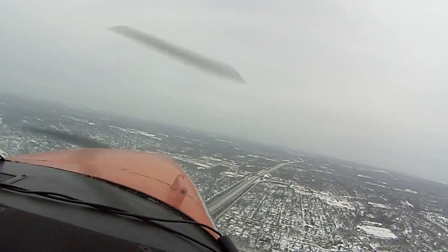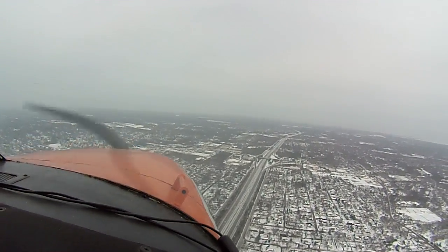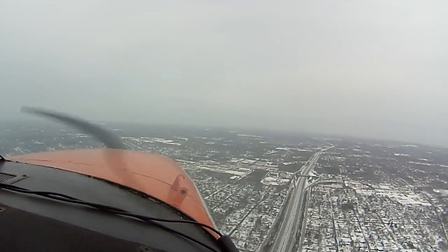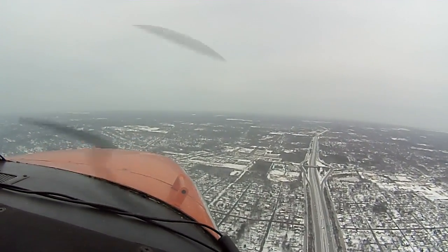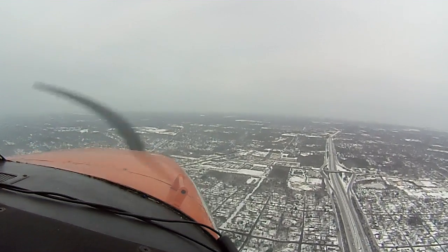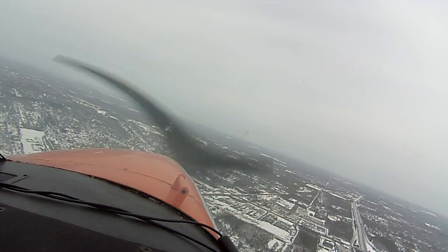Braking action's good. Fair at the intersection when you turn off. Other than that, it's good. When do you turn base usually? Wait for that 7-3 to cross your left wingtip. You see him crossing off your left wingtip? Maybe plus or minus. Alright, that's good enough. We can go ahead. The wind decreased as we came down, but it was pretty gradual for the most part.